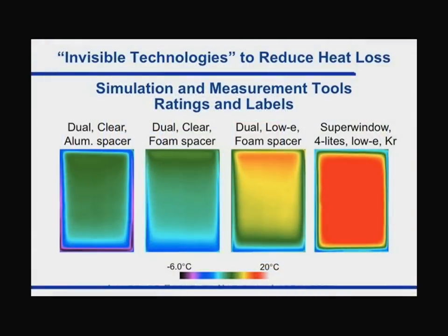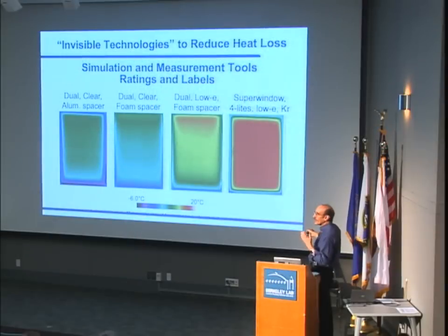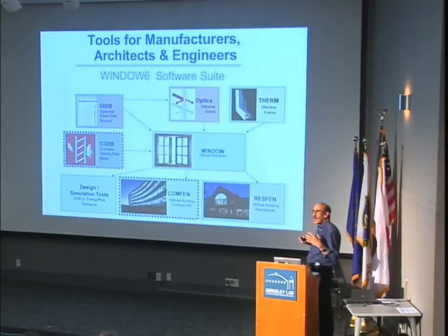These are IR images. We run an IR infrared imaging laboratory here. And these are images of clear windows, double clear with an aluminum spacer and a lot of heat loss at the edge, double clear with a foam spacer, so we've now solved part of the edge problem. Putting low E in here, so the window gets warmer and warmer on the inside as you improve the conductivity. And now here we have what we call a super window, four lights, two or three layers of low E, krypton gas fill. So this is the ideal in terms of performance. So this gets us to, how do you figure out what combination of coatings, glass, gap size, gas fill, frame, make up a window and provide performance?